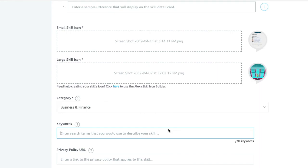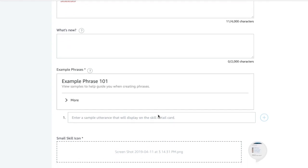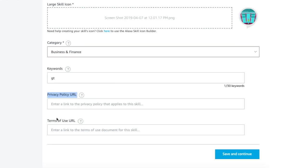So when people are searching for your skill, what are the things they can search for, such as the keyword? If you guys use SEO, you might know exactly what I'm talking about. But you're filling in all this information. Keyword, I can say GT for now, that's fine. And then your URL to your privacy policy, again, it is required if your skill is gonna go public. You need the terms. All of that is required.